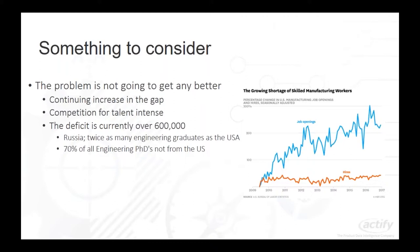And another interesting stat I find is that 70% of all engineering PhDs that are leaving US universities are not American. They're foreigners, basically, and not so many are staying anymore. So this again is a huge problem. So what does this all mean? Why am I rambling on about this and about jobs, etc.?